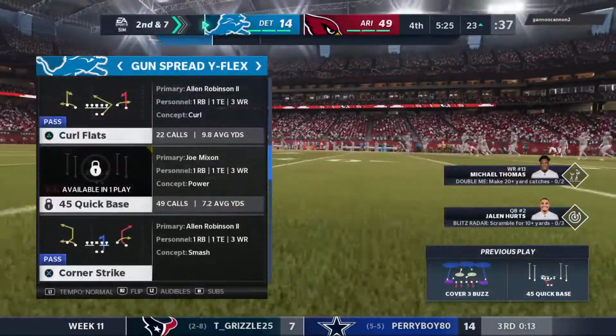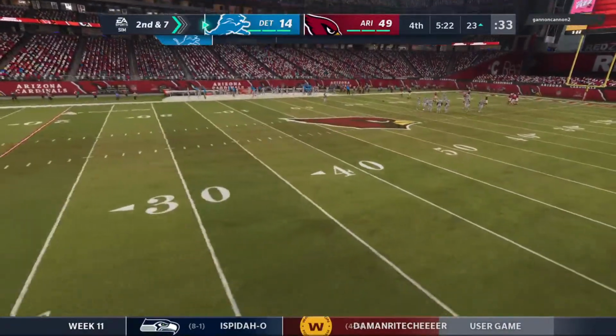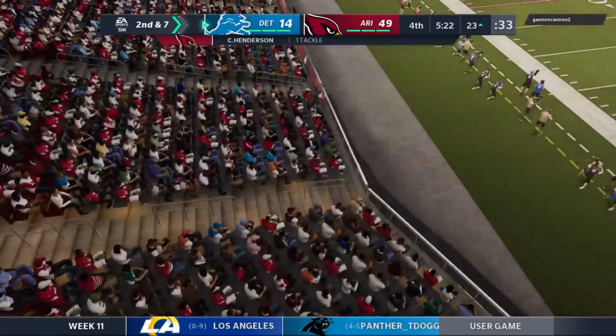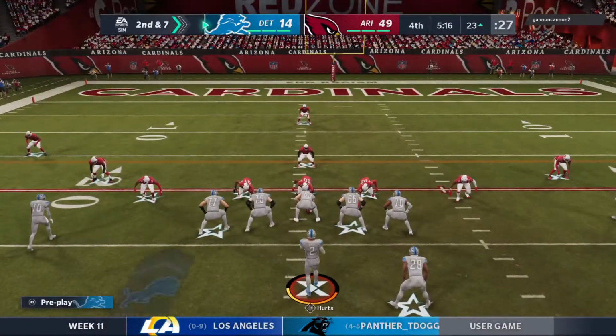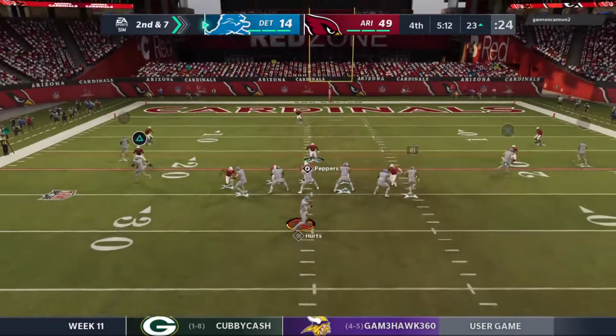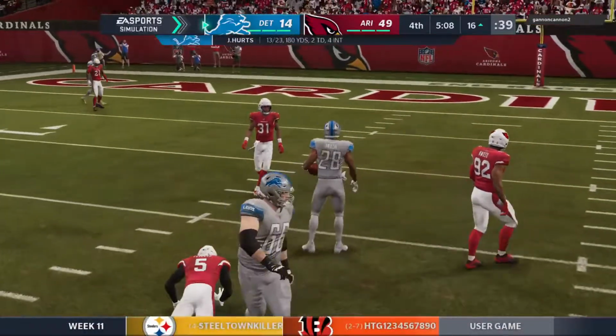Joe Mixon. And the trend continues here in the fourth like it was in the first, second, and third. He's had nowhere to run. And you're probably thinking to yourself, why do they keep feeding him the football? Well, they trust him first and foremost. They do believe that over time he might actually pop one of these runs. But bottom line is he takes care of the ball well for them, so they'll keep handing it to him.